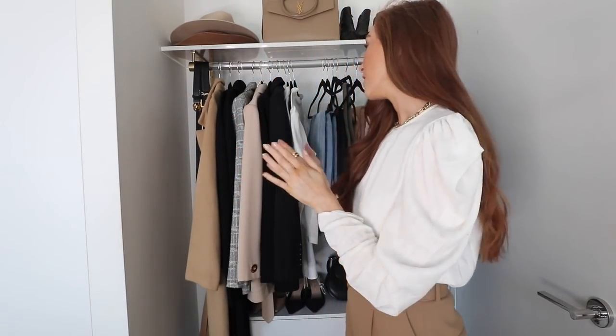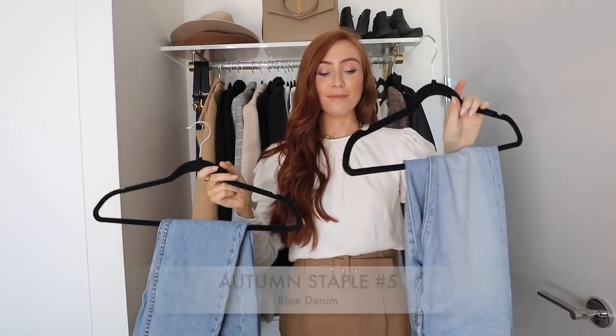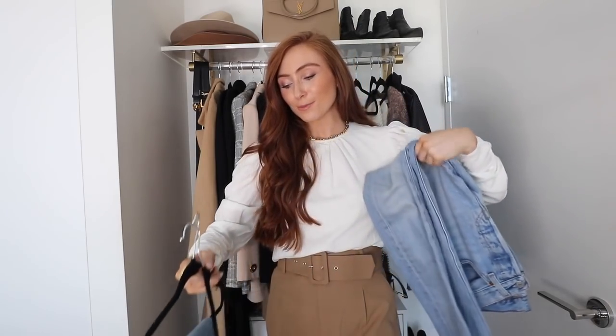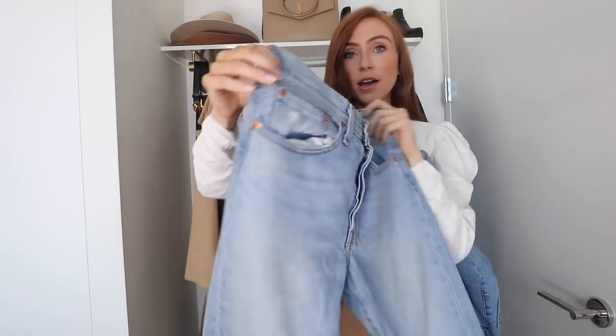So that's that category. And then quickly in the last trouser one, I obviously have to include a blue denim jean. So again, everyone's style is different, and it's really just about finding the style that suits you best. And these are two pairs that I really like. One I've had for ages. These are my Levi's 501s.